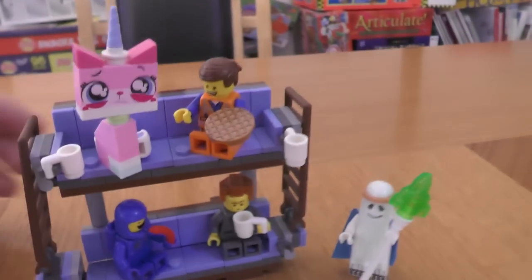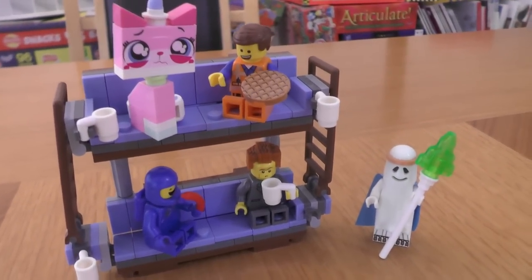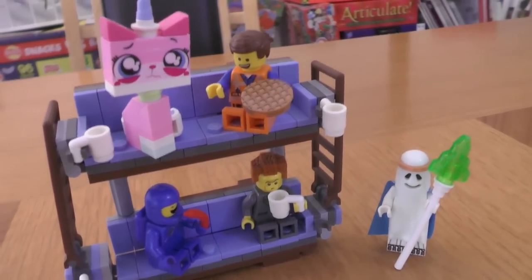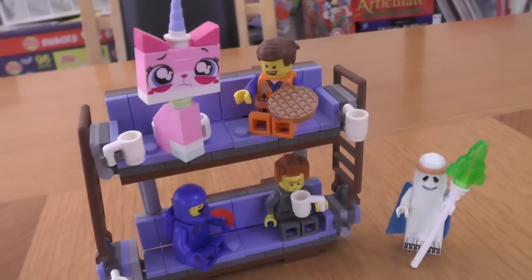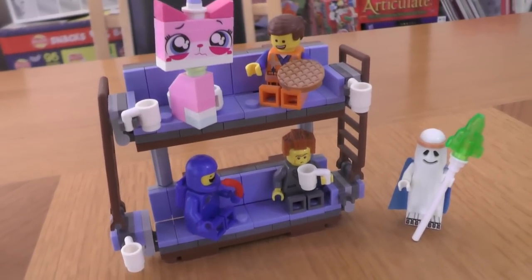One thing that is interesting with this set is Unikitty comes with an alternate expression, more of a happier expression. She's obviously gotten over the death of Cloud Cuckoo Land. So let me just show you that alternate face now.